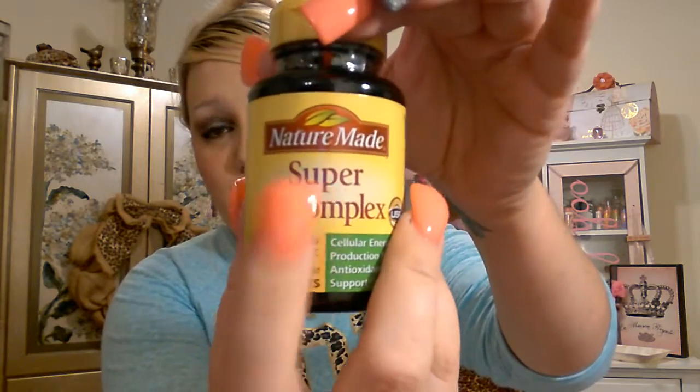I found Nature Made, which is awesome. You guys know Nature Made, you know that's a great vitamin brand. I found the Super B Complex Key B Vitamins and Vitamin C Dietary Supplement, 30 tablets. It's for cellular energy production and antioxidant support. It says USP. So I picked up two of these.